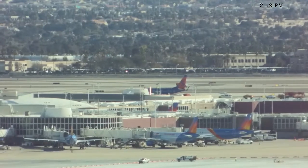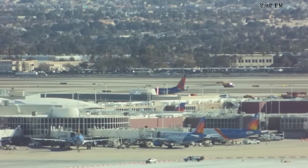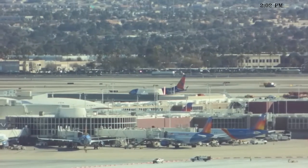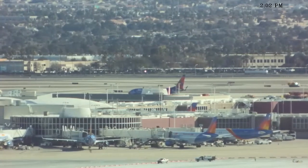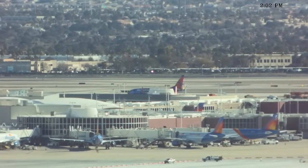United 1283, Las Vegas Tower, 10108, 1 right, clear for takeoff. 1 right, clear for takeoff, United 1283. Southwest 1461, Las Vegas, 1 right, full length, line up and wait. 1 right, Southwest 1461. Wingspan 20, thanks for the help, contact departure. We'll see you, wingspan 20. Foothill 702, contact departure, take it easy. Departure, Foothill 702, good day.